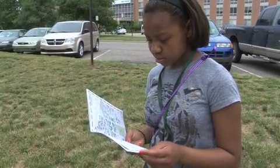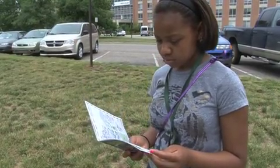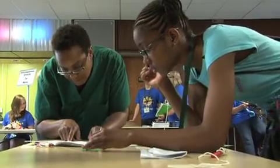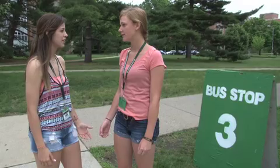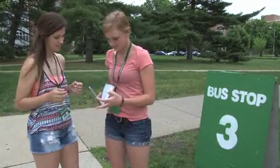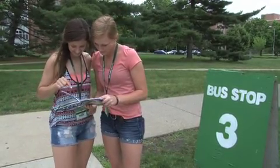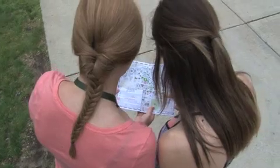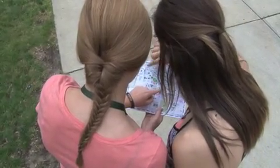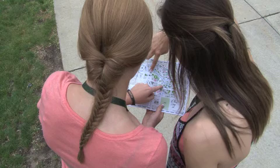Remember that activity guide you got when you arrived at 4-H Exploration Days? It has a lot of useful information. Now, let's watch carefully. These two 4-H Exploration Day participants have decided to walk to their session, but they're not sure where to go. Let's see what they do. Checking the activity guide map. Wait, they've located their session. Yes, they're on their way.